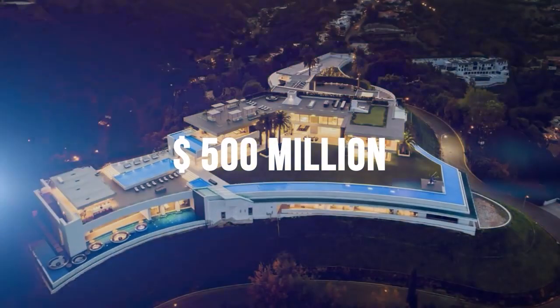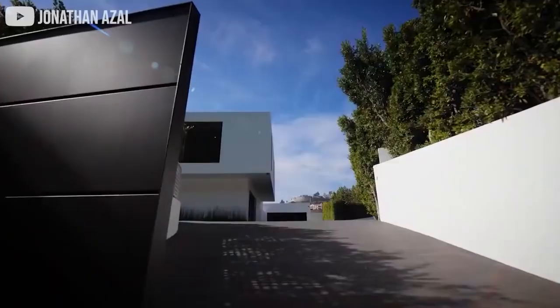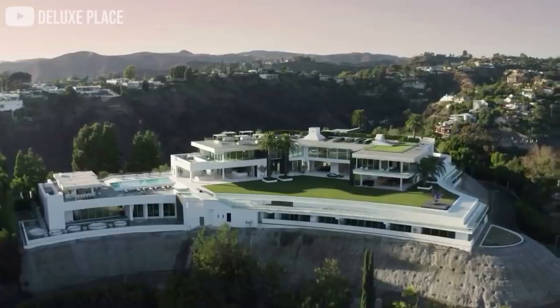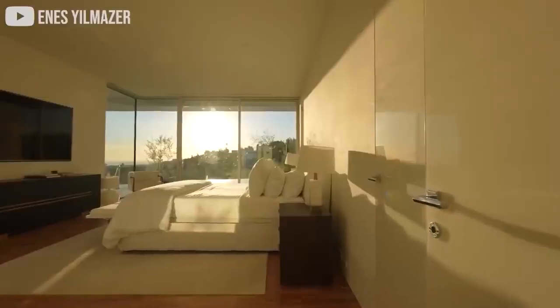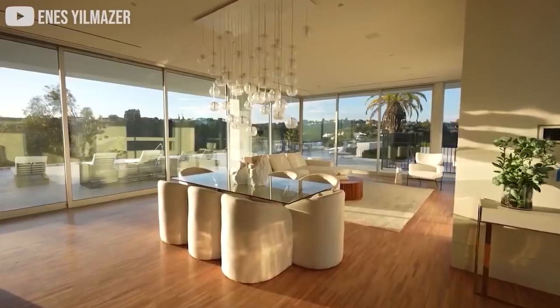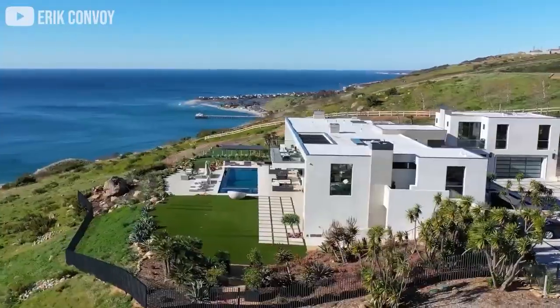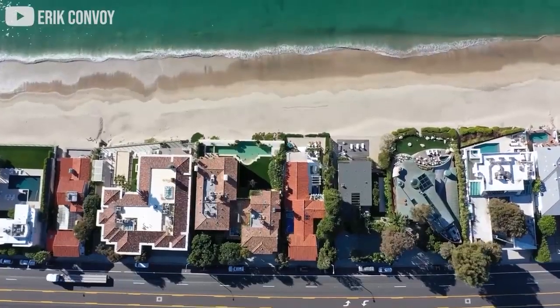The price tag of $500 million is well worth it. And if you can spend as much, you're out of luck. At the beginning of March this year, this gem was sold for the insultingly low price of $127 million. A bagger most probably bought it. These were the 6 most expensive and intriguing mega mansions in America.